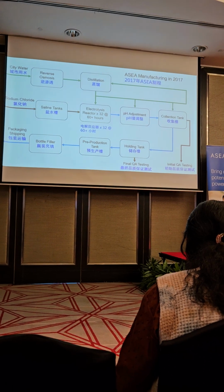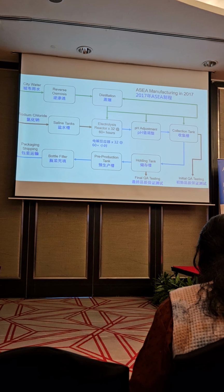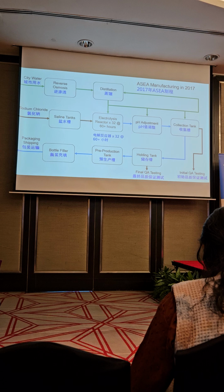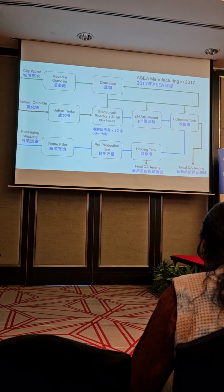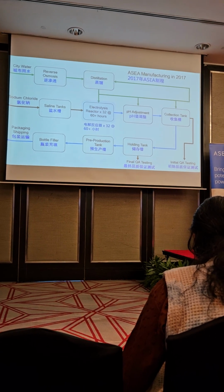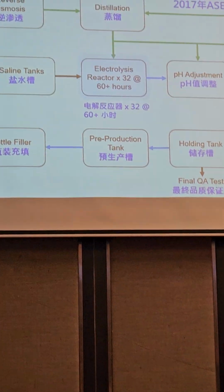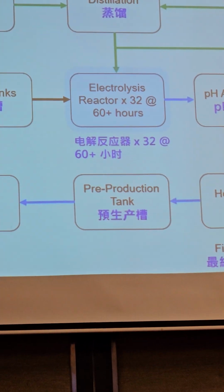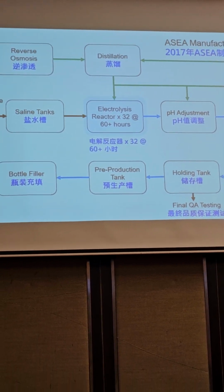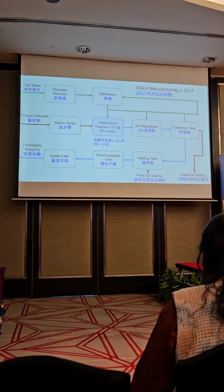Here was the process in 2017. Now, Asea is committed to continually improving its processes, continually improving the products, both from a purity and from a stability standpoint. The first one I'd like to point to here is the electrolysis process, the reactor that makes the redox signaling molecules. It used to take Asea, in the time of the Torrey lab study, 32 tanks or vessels, reactors, 32 individual reactors, and over 60 hours of reaction time to make one batch of Asea. One batch is about 15,000 bottles.